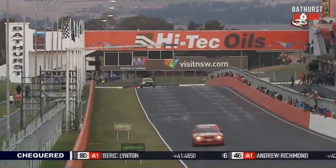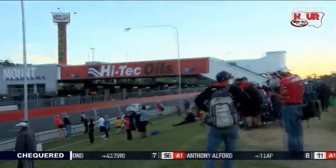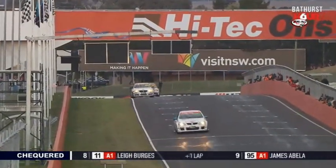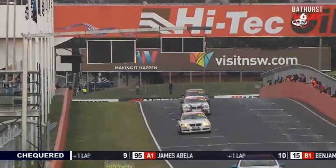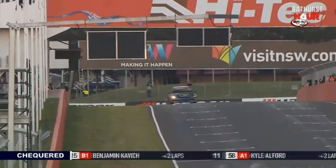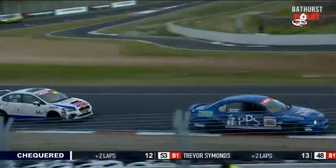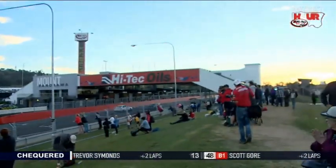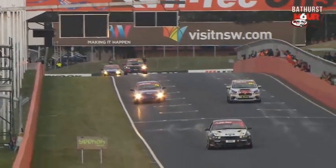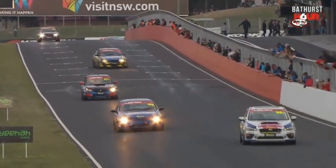I wonder if he ran out of rubber, Chaz Mostert. I mean, can we just reiterate that he did a 2:25.82 on lap 110, fastest lap of the race. Ryan Simpson did his fastest lap of the race on lap 111. Devashan Paddy actually did his fastest lap of the race on lap 112. He saved his best till last. So when the stakes are high, holy moly.